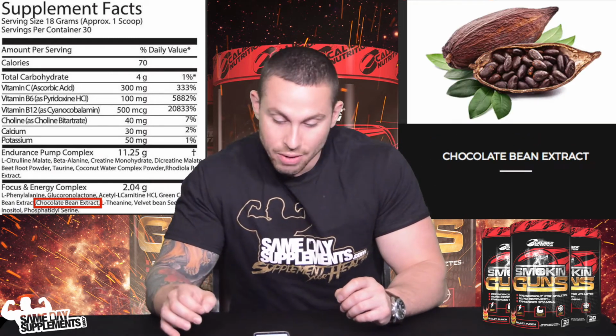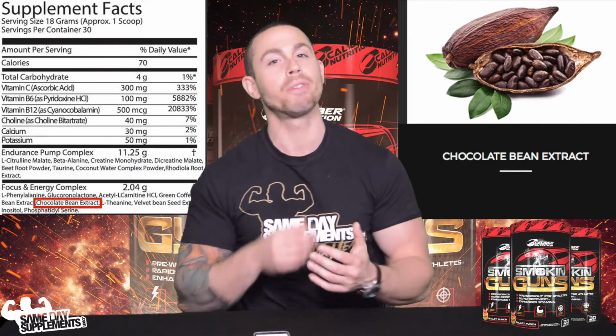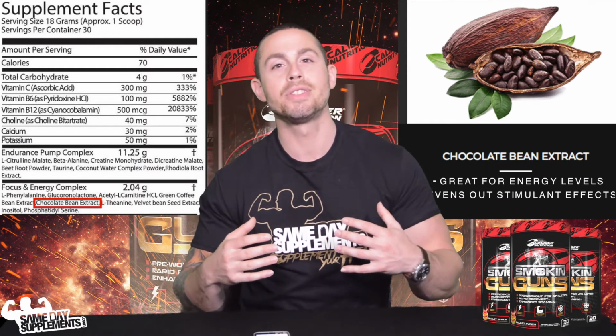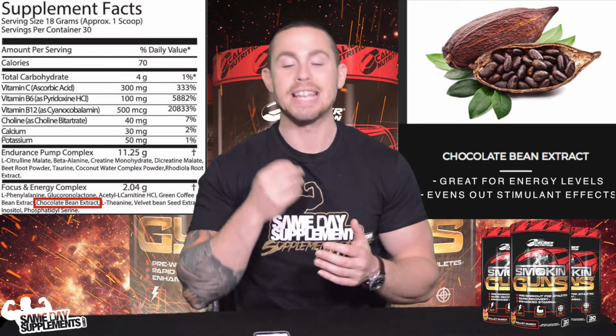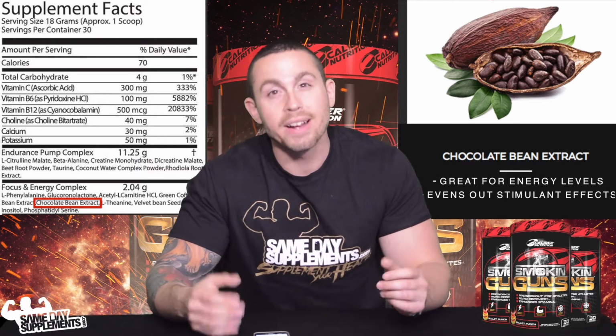Chocolate bean extract. So this is a great extract to have from a natural standpoint for energy levels. It's stimulating. It helps even out the stimulant-like effects. Again, increasing the effectiveness and longevity of what this pre-workout is designed to do.